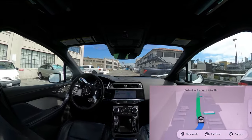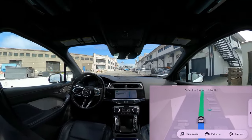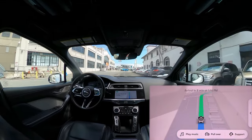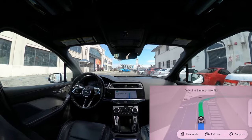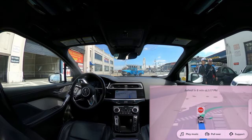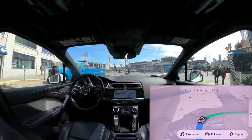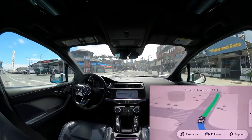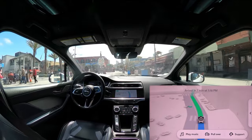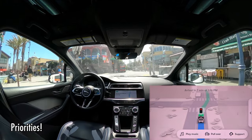Oh look, Ford F-150 Lightning. Tell you what, let's go. Let's go to the Golden Gate Bridge. Still don't have a selfie with the Golden Gate Bridge yet. Oh, it smells good out here.